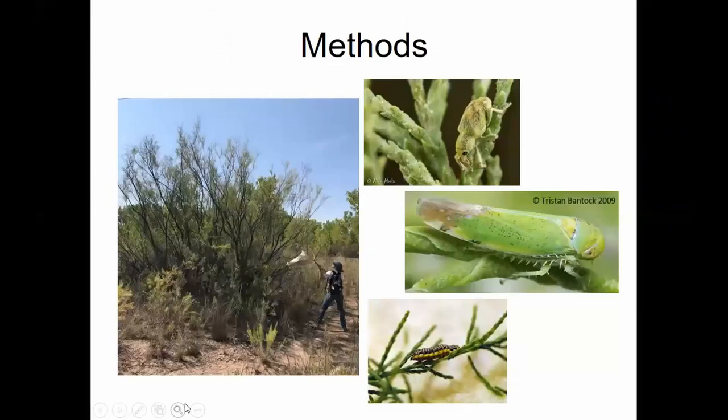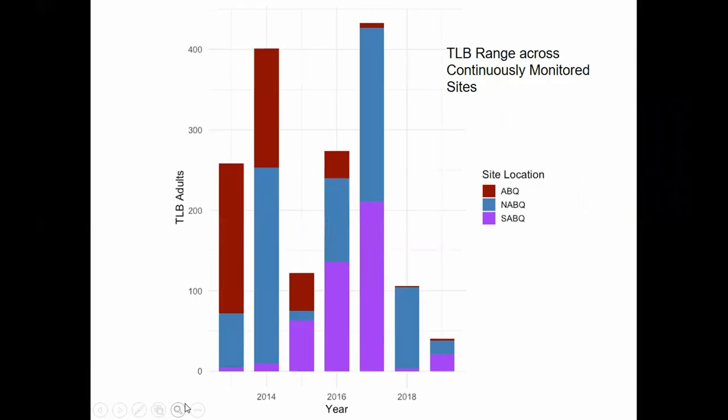So in doing this, what we found over time is this increase and decline of the beetle. And you can see that overall, these are tamarisk leaf beetle adults and the years of continuous monitoring. And we see this overall increase followed by a decline and increase and decline. And if you look at the southern Albuquerque sites in the purple, you can see we were lucky enough to catch the emergence of the beetle. And so you see this increase in tamarisk leaf beetle followed by a decline and then a recovery period. And we hypothesize that this is going to be more or less what we see as we continue monitoring, but abundance of tamarisk leaf beetle adults is really variable throughout time.